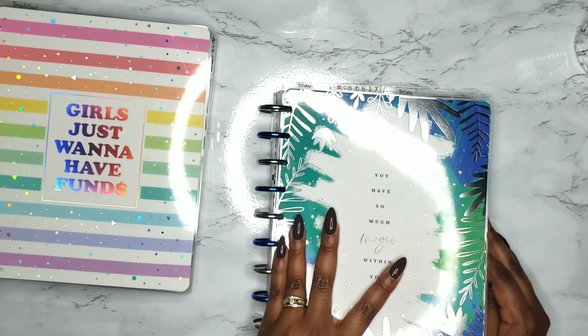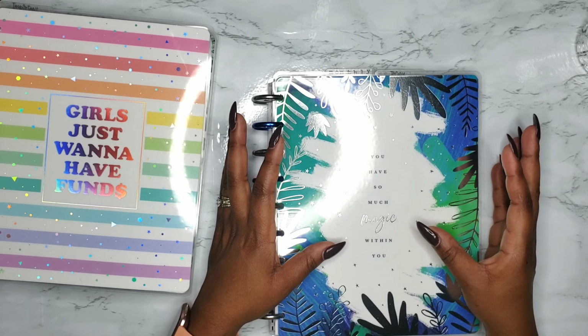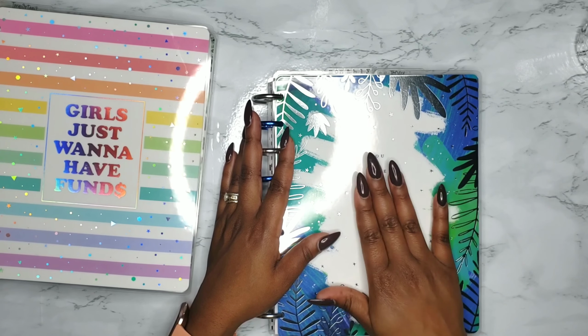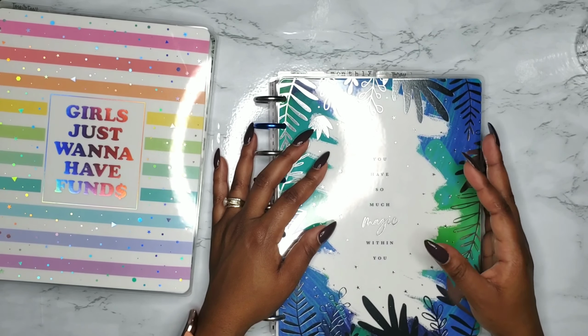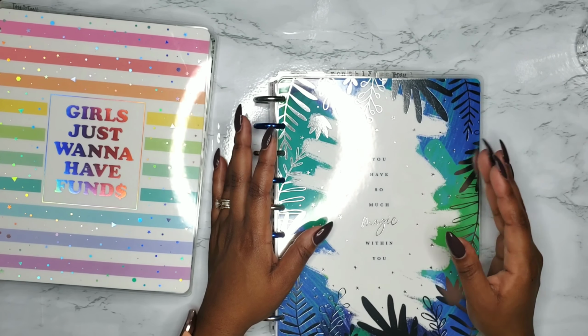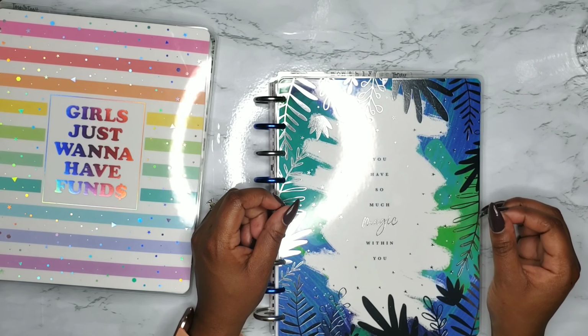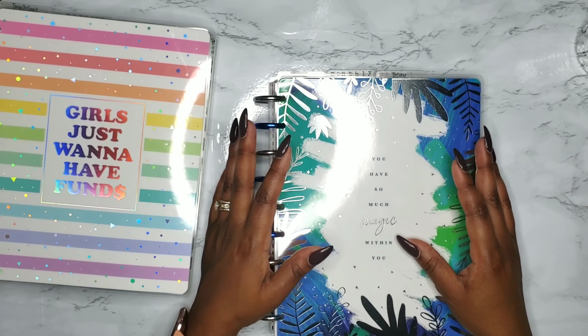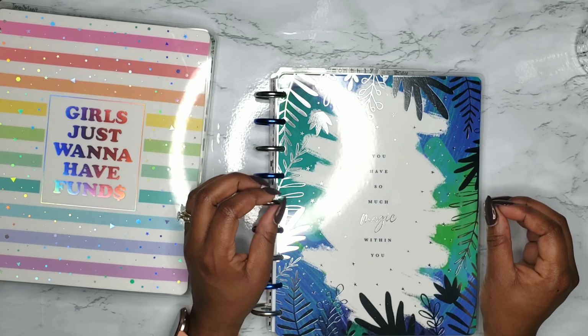So this now is only everyday and teacher planner. The reason I took everything else out is because this planner tends to stay on my desk. And I noticed that there's a lot of times I'll get in bed and then I'll forget that it's over on my desk and I have to get up and go get it. And it gets really annoying because, you know, when you get comfy in bed, you don't want to get up.